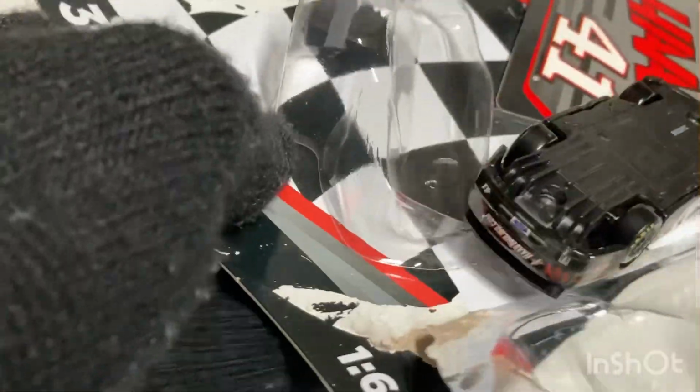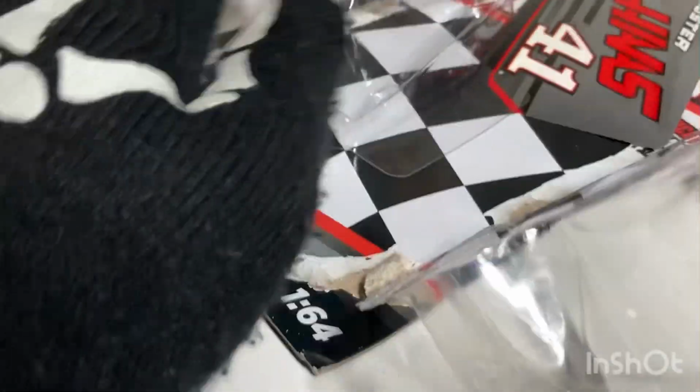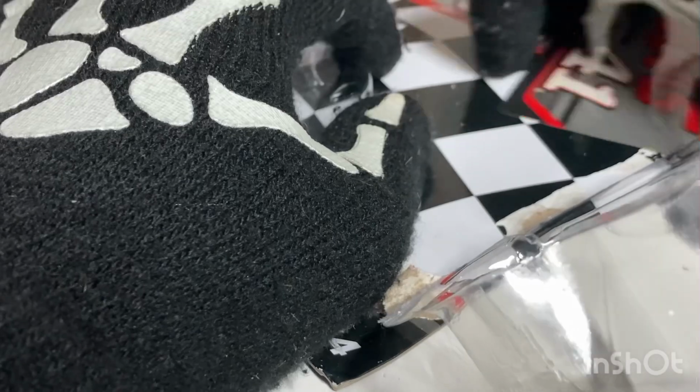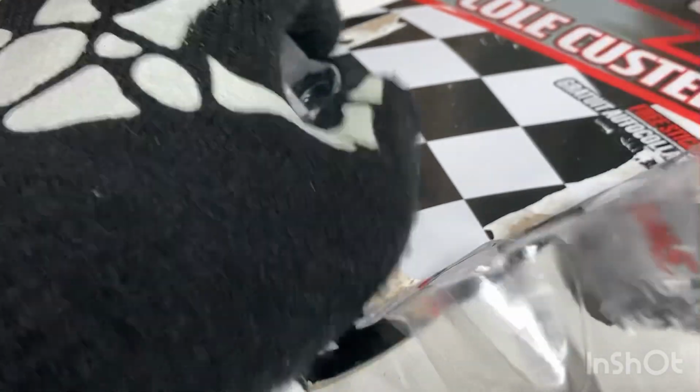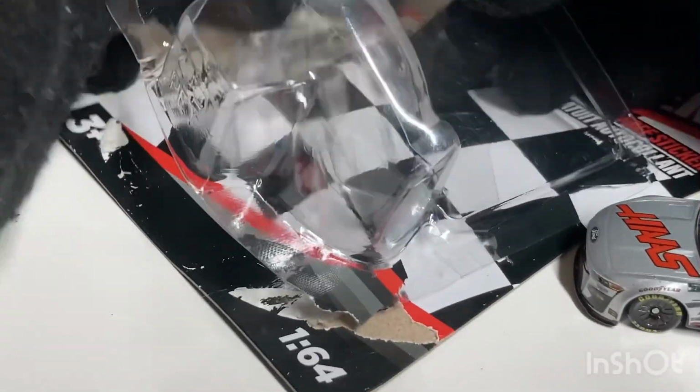Look how easy I can just open it up. Just like nothing. Literally nothing. All right, so put that back together now. This thing's been on the shelf on my spinning rack too long. Yeah, the spinning rack I have all my cars on for reviews.